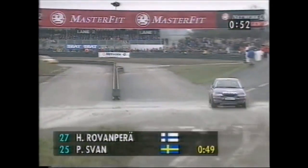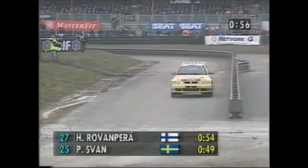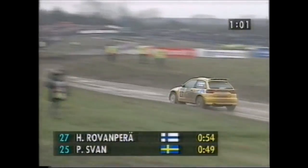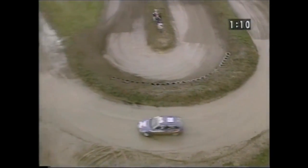Svan, a lot of understeer, very visible on that Astra, but that's a quick split. 49. That's faster than Higgins did. So Per Svan looking to set a new Formula 2 benchmark. Harri Rovanperä's had a terrific season. He won F2 in no fewer than 5 events this year. In South America, in Australia, in Indonesia, very different conditions. But there's no event quite like the RAC. It's either cold and snowy, or like it is today, milder but very, very muddy.